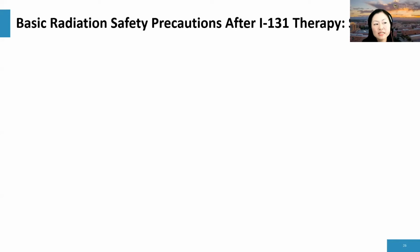So let's talk about basic radiation safety precautions after iodine-131 therapy. The first category I want to talk about is the saliva.